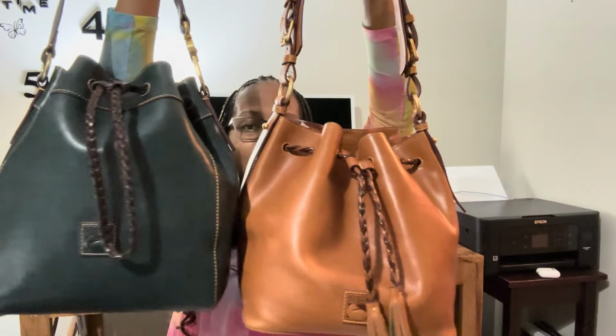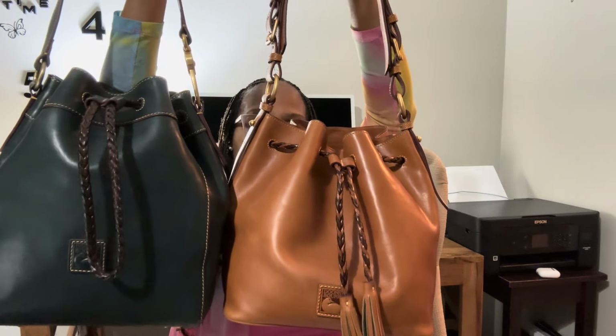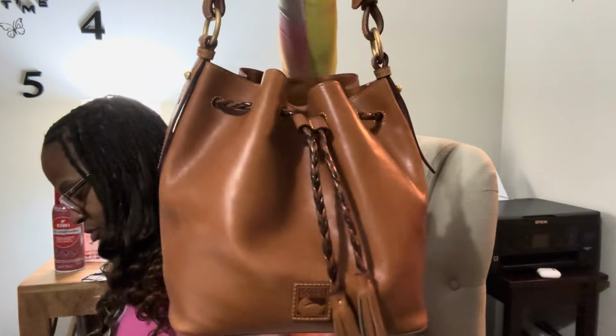So that's kind of a comparison with the Hattie, and I'm thinking they're probably gonna hold about the same, with the exception of the Hattie looks a little bit taller, north-south. So you might get a little more north-south room in this bag versus in this Florentine Drawstring.